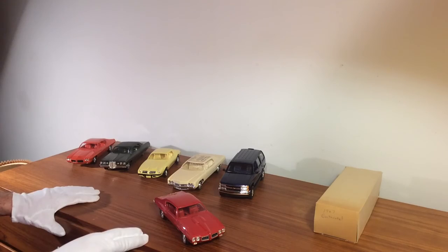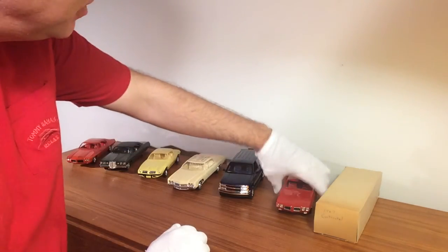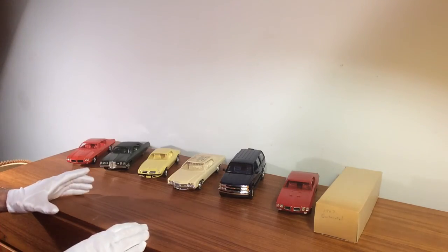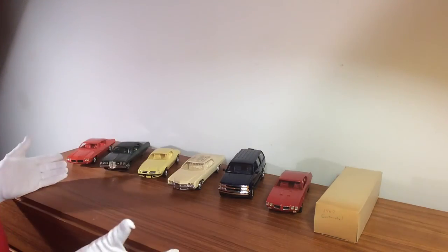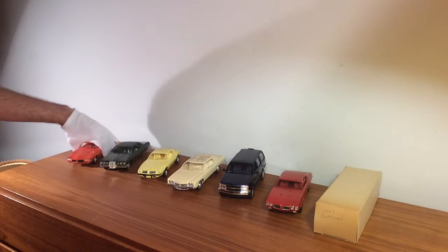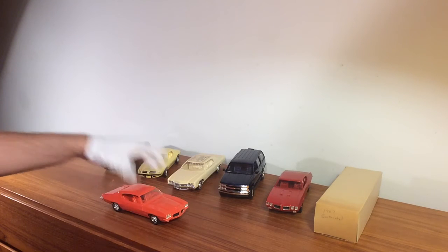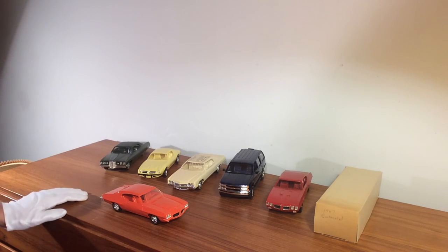But with the promos, you have the opportunity to buy a scale model, which has value, of something that you really like. Like me, I really like the 71 GTO. It's one of my favorite body designs of the GTO.